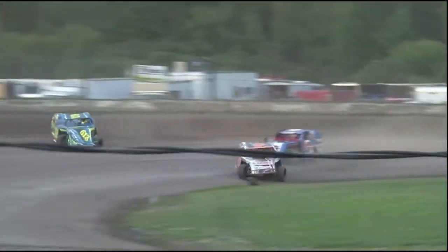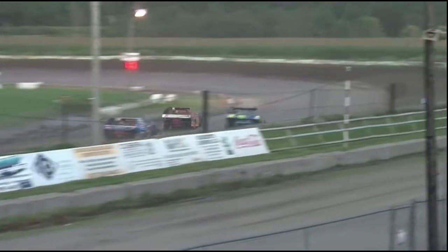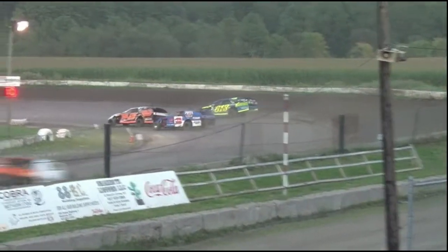Nine laps in. We got ourselves a battle here coming up for the lead with 10 laps in. Still Gary Roberts. Matt Roberts making it up to second, now past Bo Ballard on the top side there.